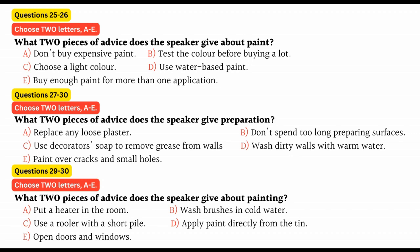If you buy cheap paint, you might need to apply two or three coats to achieve the same coverage that you'd get from one coat of a good quality paint. You could also spend a week on a job that could have been done in a day or two.